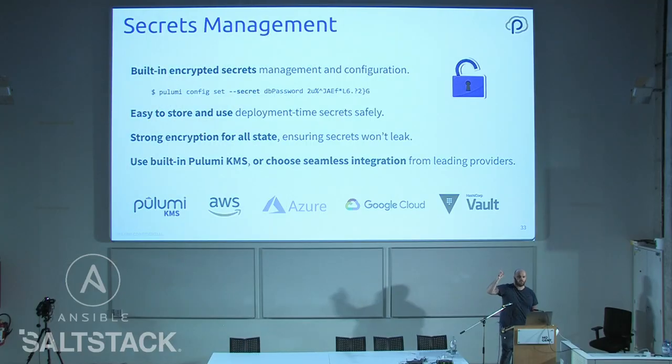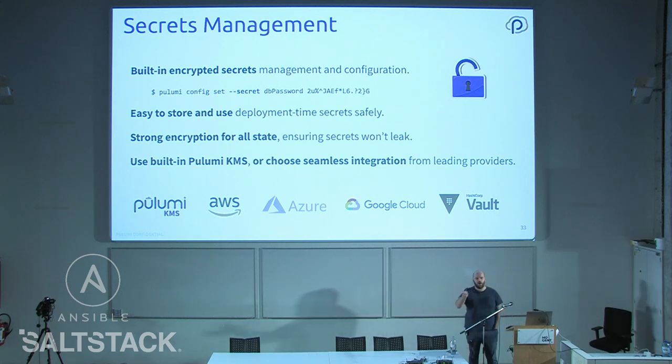Pulumi actually has a secrets engine built in. Okay, and this is, again, part of the free tool, where you can do it in two ways. Firstly, you can set your configuration into Pulumi using the secret engine. And the secret engine, by default, is Pulumi KMS. It's built on top of KMS in Amazon. Or you can support the other clouds plus HashiCorp Vault, which I think you should use because it's awesome. Or secondly, and I can show you in a demo, there is a part of the secret engine where you can mark any property that comes back from the API as a secret, and it will actually encrypt it in the state.